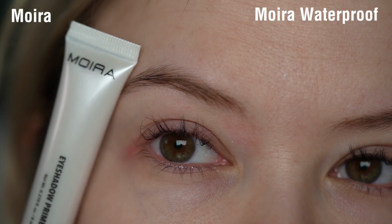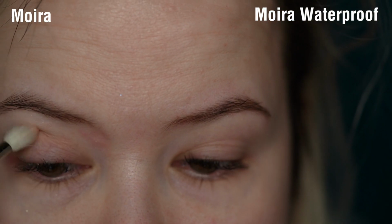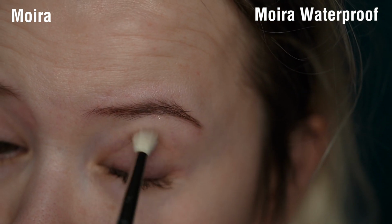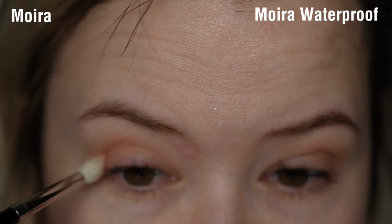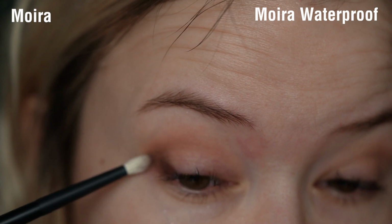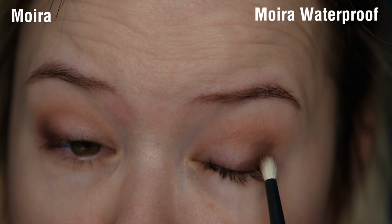So this regular primer is $8, and you're getting 0.270 ounces, same amount of ounces in the waterproof, but it is $9. I didn't experience having a harder time blending the mattes and layering them or anything like that. I had a really easy time applying the eyeshadow, especially compared to some of these other ones that I did have to work a little bit harder blending, and they do not have any coverage either.